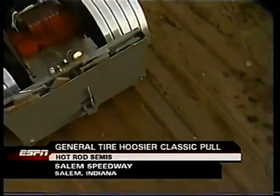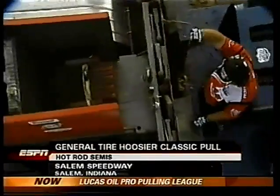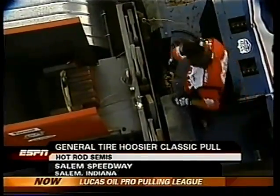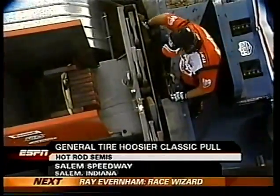Welcome back to the General Tire Hoosier Classic Truck and Tractor Pulls. We take an overhead look. Tom White backing up a truck called the Black Sheep. It's the Bighorn Series Dodge. It has a 3406B Cat engine underneath the hood.